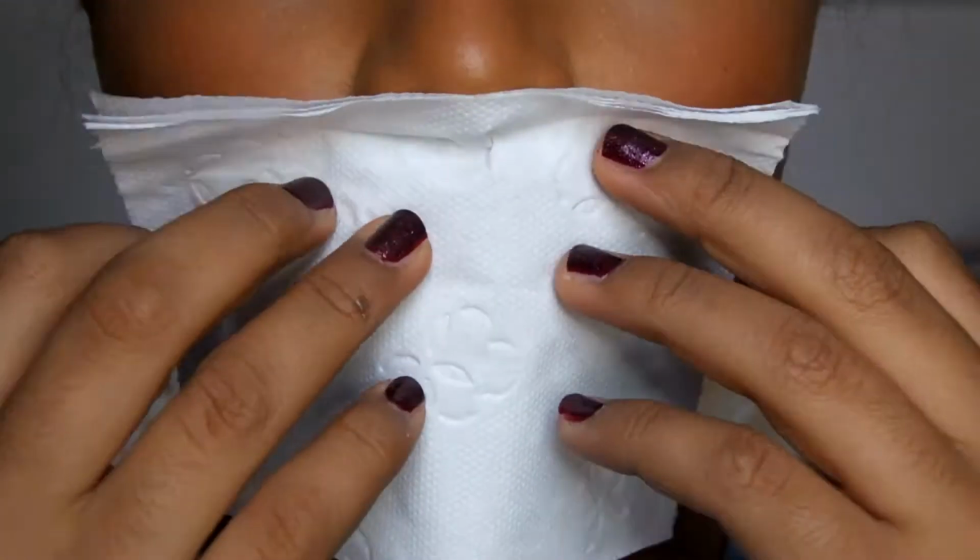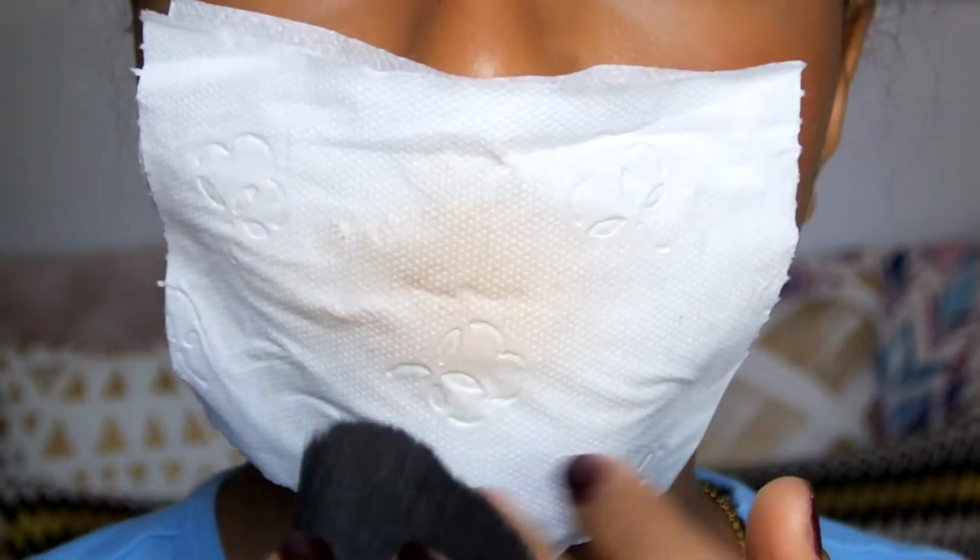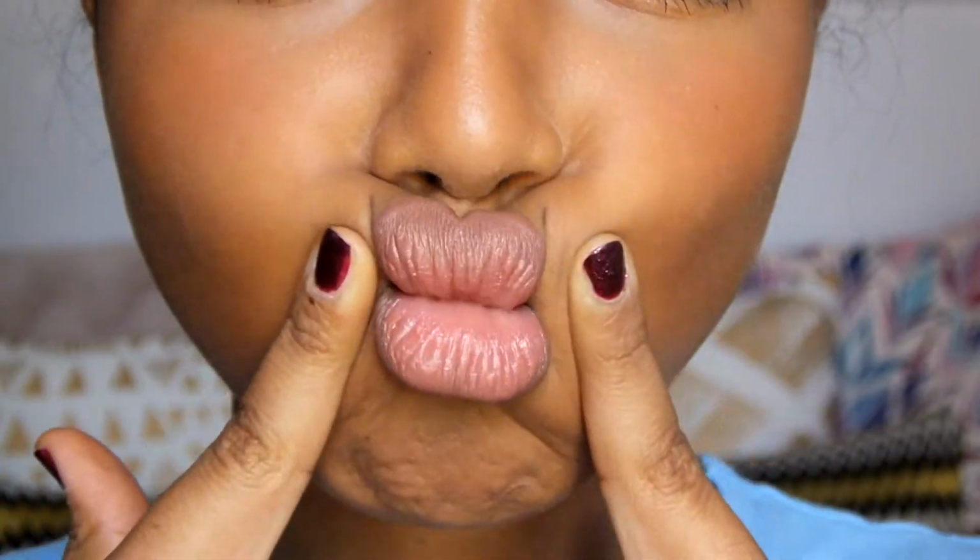I'm using paper because I saw it on Instagram to remove that glossy finish on your lips, and it actually worked. So I was kind of, wow, what the heck, it worked. So I was happy.